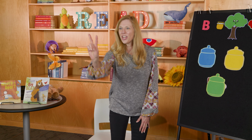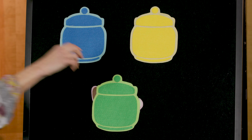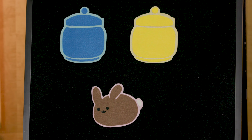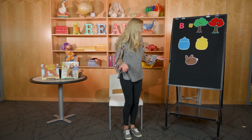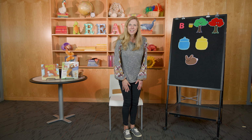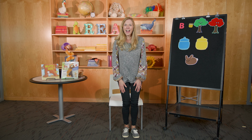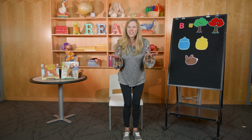One, two, three. Oh no, it was a tricky bunny. That's not a bear. He tricked us today. Well, I have a great idea. What if we hop like bunnies for a little bit? Can we do some practice hops like this? Good job. Let's do three little hops. One, two, three. Good job.